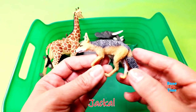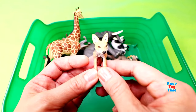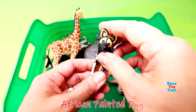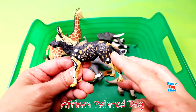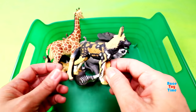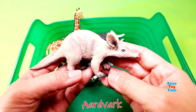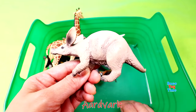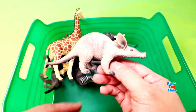Jackal. Jackals are canine animals that are related to dogs, coyotes, foxes, and wolves. African painted dog. African wild dogs are sociable and live in packs between 10 to 50 dogs. Aardvark. Aardvarks are tough animals. They can eat 50,000 ants in a night.